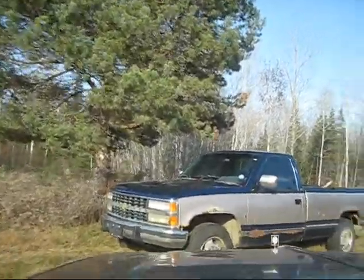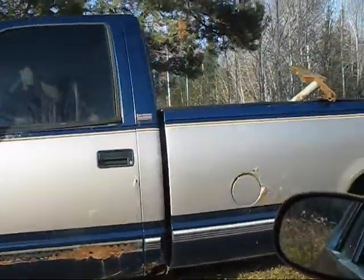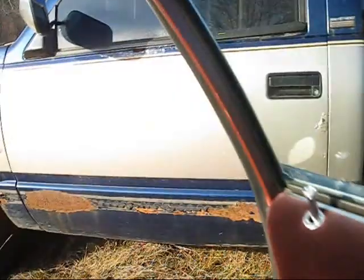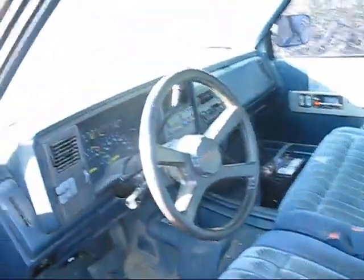I talked to the owner about it, and this is where I need your opinion, everybody. He wants $1,100 for this. To me, that's a bit much. Grab my pliers because I'll need them. Body is in tough shape.